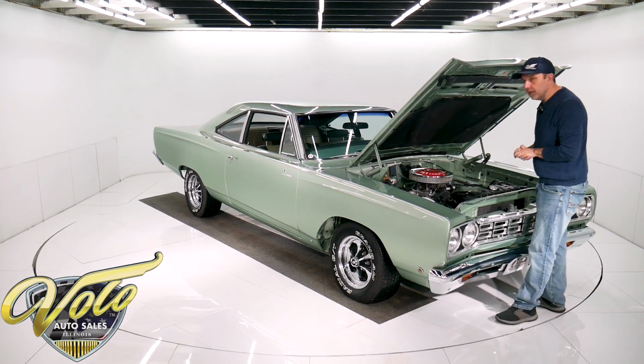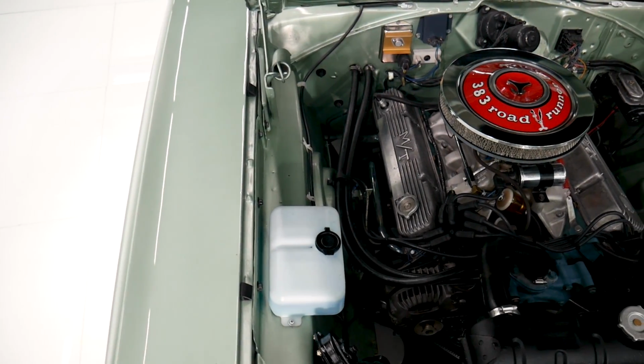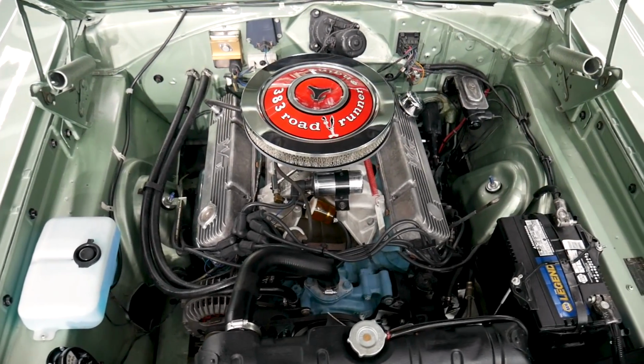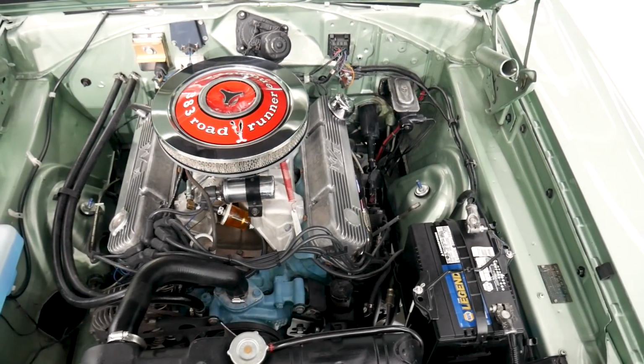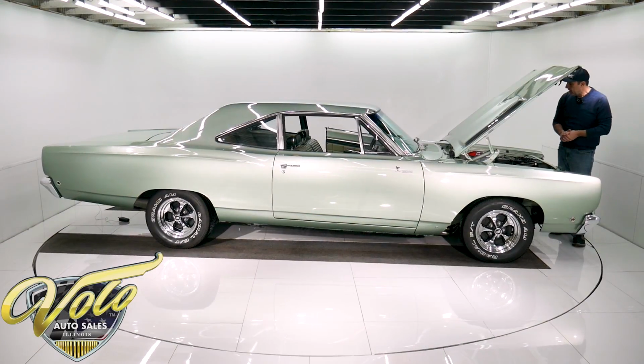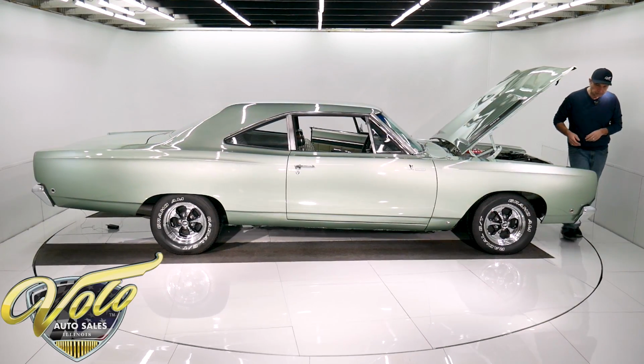So the motor's been rebuilt, has an aluminum intake on it, big Holley dual feed carb with electric choke, and everything looks proper. The power steering hoses, the alternator, distributor, master cylinder, all looks new.